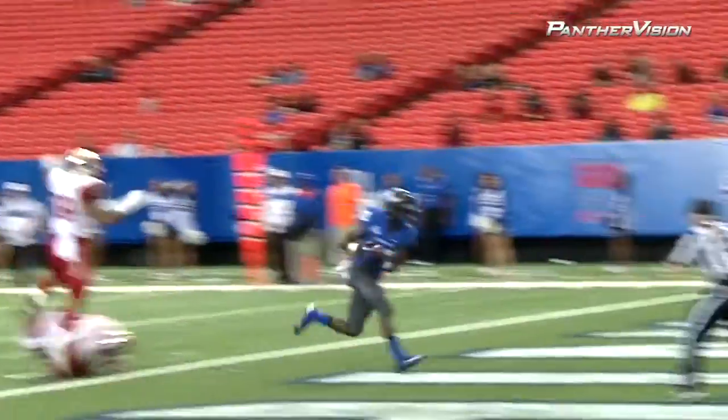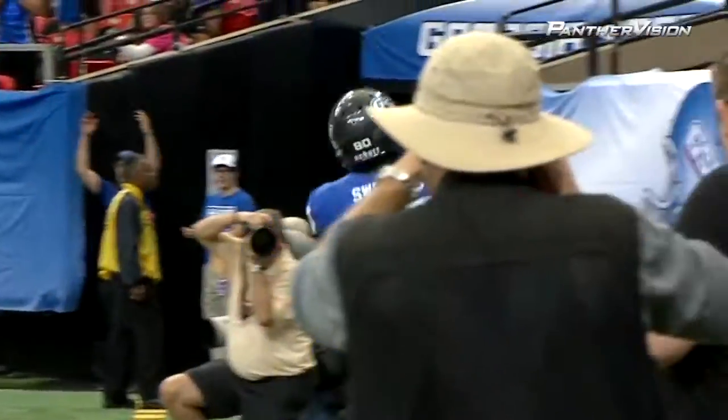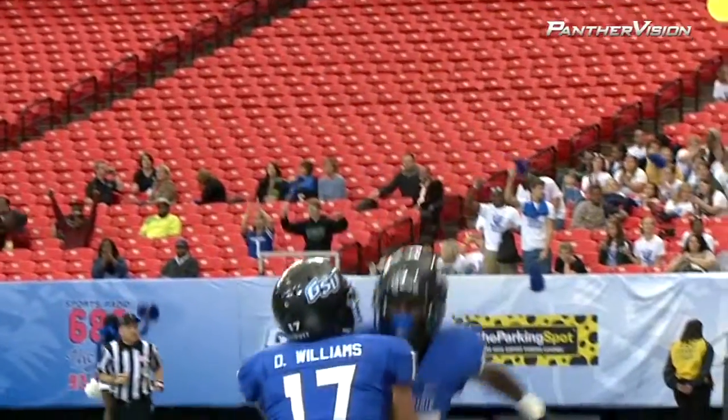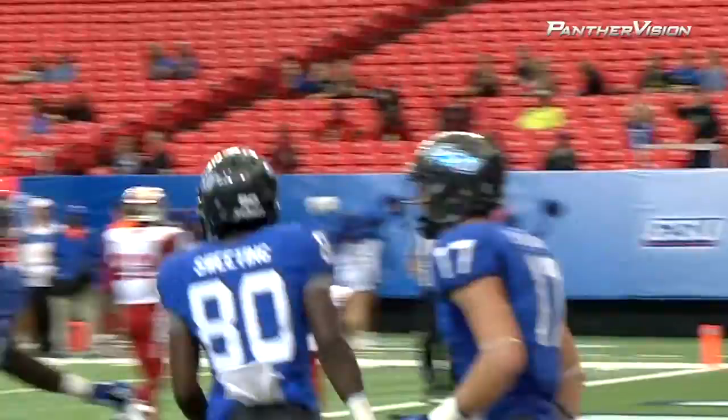Here's Ronnie under pressure, throwing across the middle. Caught, touchdown. Avery Sweeting on a slant route from the far side of the field. On the receiving end of that, Ronnie Bell, 19 yards.